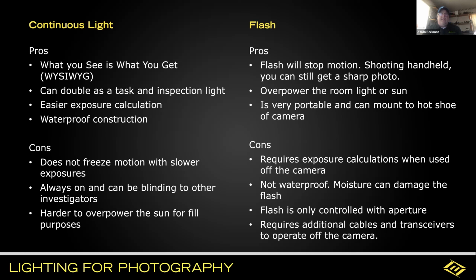So we've got pros and cons to both. With continuous light, the pro is that what you see is what you get. A few other pros: it can double as a task and inspection light, and there's a con to that too, which I'll get to. It also has easier exposure calculation, meaning you hold up your continuous light, look at the back of your camera, and it's already calculating the exposure. A lot of the time your continuous light is waterproof. The two continuous lights I usually use are from FoxFury, the Rugo and the Nomad Now. The Nomad Now is usually my main go-to light when I'm doing fire investigation and accident investigation photography.